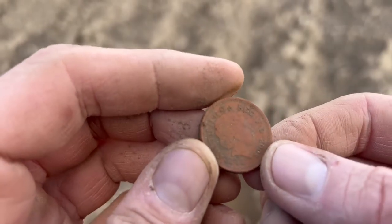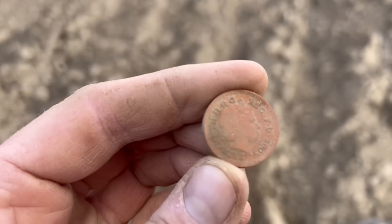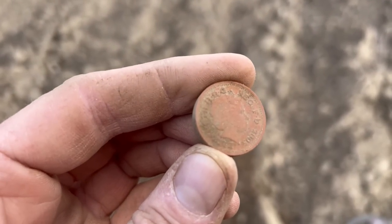2005, I think we've got there. The late Queen Elizabeth II. Shows you people are still losing coins in fields. Some things never change.